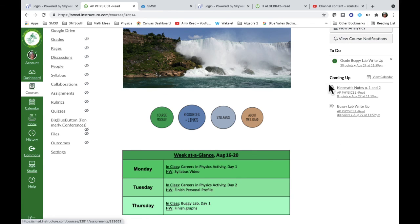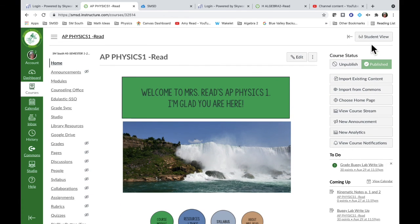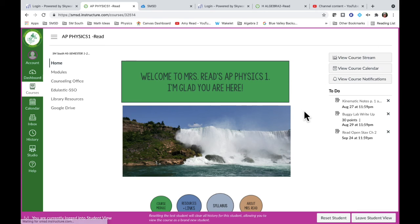Also over here, this is the to-dos. I'm going to switch over to student view so you can see what that looks like for your students. One thing that I'm doing this year, I think I mentioned this a minute ago, I'm not grading every single assignment. However, those assignments are showing up in their to-do list. So here's a to-do list. They should be watching a video and taking notes. They need to do their Buggy Lab write-up. That is due on Sunday. And they need to read a little chapter in the OpenStax textbook. So they have a to-do list. They should be able to look at that and see what they need to do, even though I'm not collecting every single one. And since I'm not collecting every single one, what I'm doing is these portfolios that I described a minute ago, just having them prove to me how much they understand about the material.